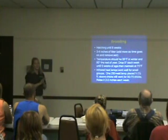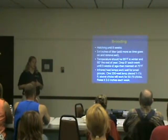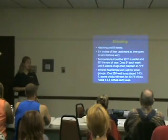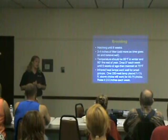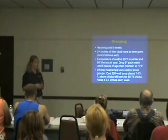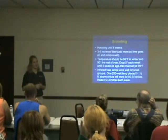During the brooding period, which lasts about 8 weeks, you'll need about 3 or 4 inches of litter. You may need to add more, but you won't have to clean all of it out and add more if you keep removing the wet stuff. Temperature is about 95 degrees and drops about 5 degrees each week, simply because they're starting to get feathers. When they get to about 5 weeks of age, you want to maintain it at about 70 degrees.